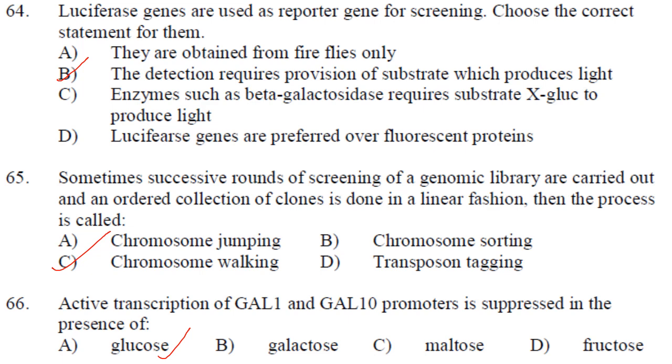The next one. Sometimes successive rounds of screening of a genomic library are carried out and an ordered collection of clones is done in a linear fashion. Then the process is called chromosome walking. It is the process of successive rounds of screening of a genomic library and it leads to the collection of clones in a linear order. That is called chromosome walking.